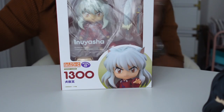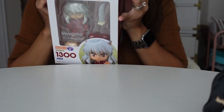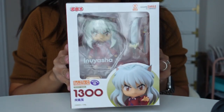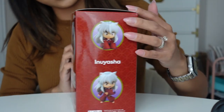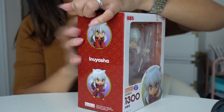Okay, so now on to Inuyasha. I'm also gonna have him sitting down so he matches with Kagome. Here are the poses he can have. He can even have this one laying down. It's so funny. Oh, how cute. My favorite. I love this. Okay. Let's open him up.